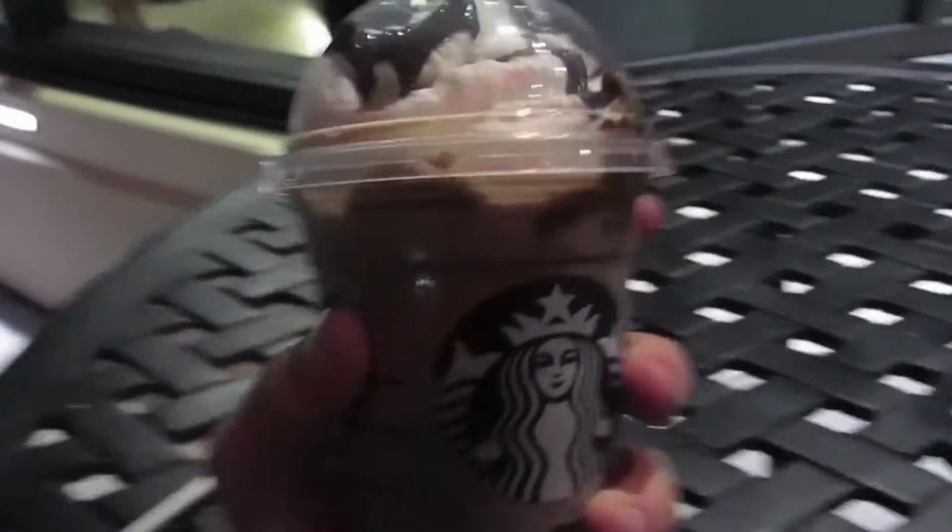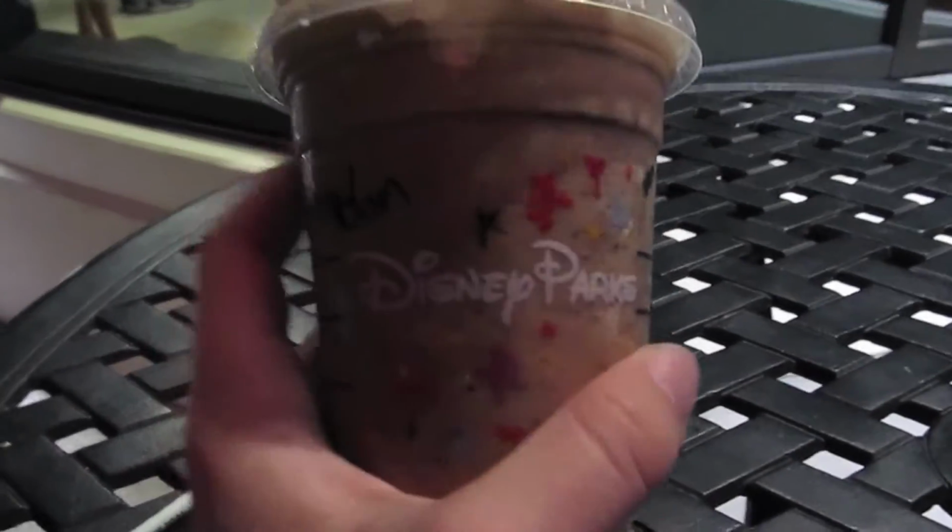I got a double chocolate chip frappuccino. And the cool thing is, the cups don't just say Starbucks, it also says Disney Parks on the side. So yeah, I think they have Starbucks at Magic Kingdom and Epcot, and they're building some at Downtown Disney. So yeah, double chocolate chip frappuccino.